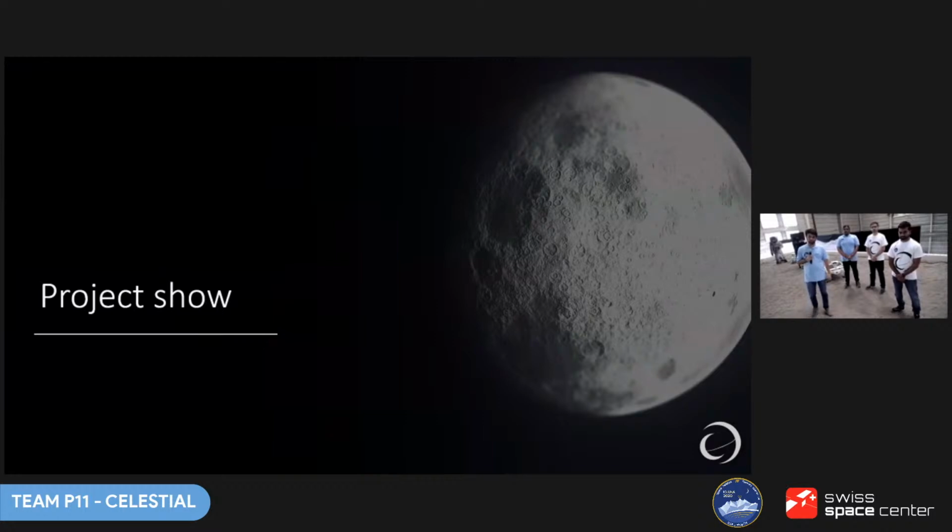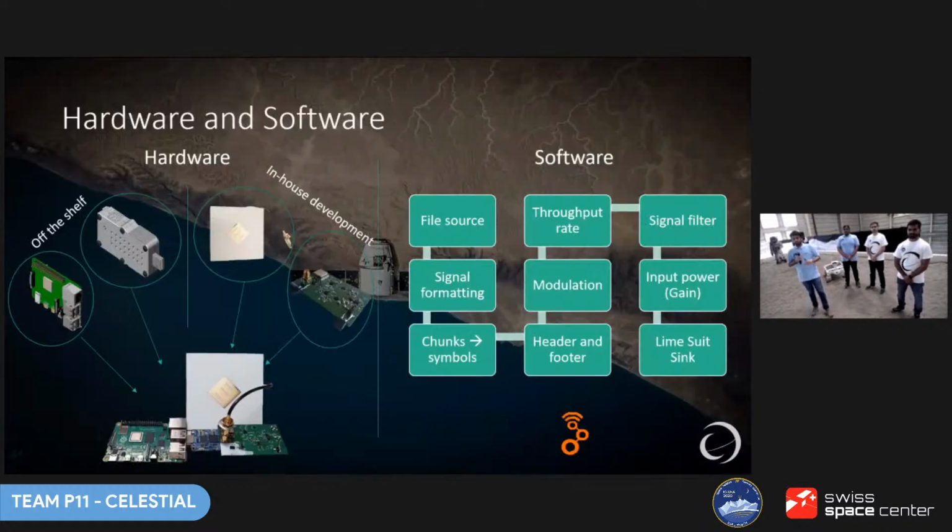Now we go to the project show. In the project show, we have highlighted what we designed, what we took off the shelf, and what is basically our contribution to the project. On the left-hand side, we have segregated the 4 subsystems of the communication system as far as hardware is concerned. We took off the shelf a software-defined radio and a Raspberry Pi. And we have integrated this with our in-house developed antennas and communication RF front end. And together, this makes the entire hardware. So we will test the antenna and RF front end today.